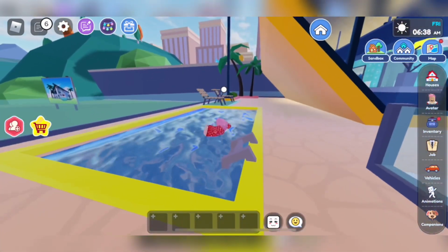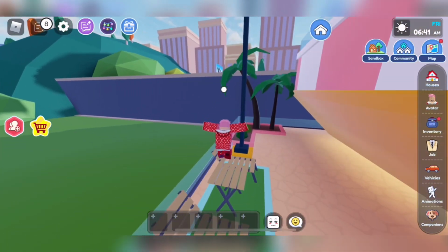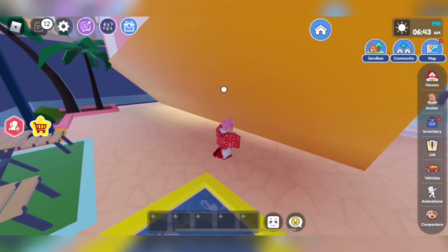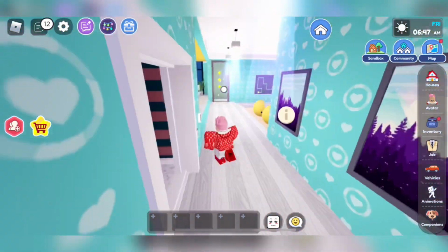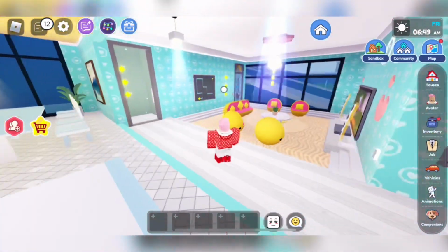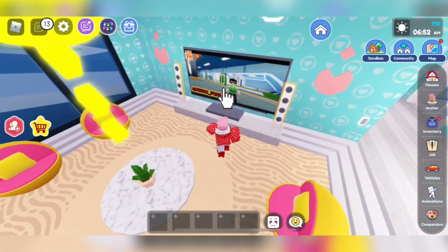So our house is number 19. We got a nice swimming pool here. We got these chairs in here and this table. This is very nice. I like it so much. So we got the first floor. We got the living room. Let's put ourselves on the TV.